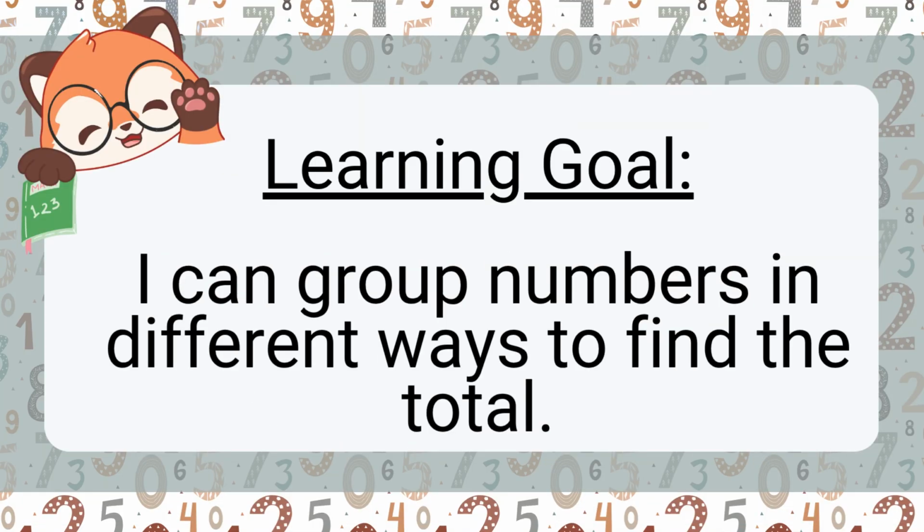See, our learning goal says I can group numbers in different ways to find the total. And that's exactly what we can do. And we can do that because we have really good brains that have been working very hard this year to become the boss of the numbers and have the numbers work for us instead of us working for the numbers. And that means we can use what we know about numbers and how they work together to solve the problems. Okay, so when you're working today, I want you to look for different ways to group numbers when you have 3 add-ins so that you can find the total.